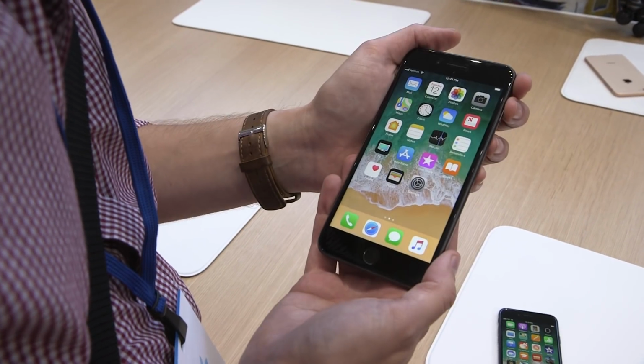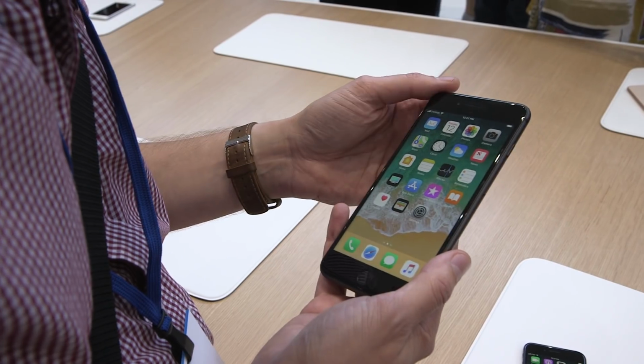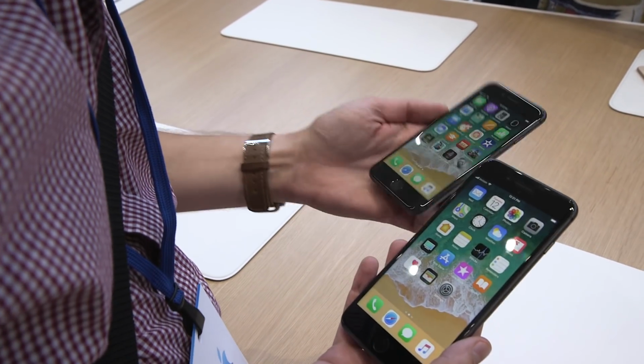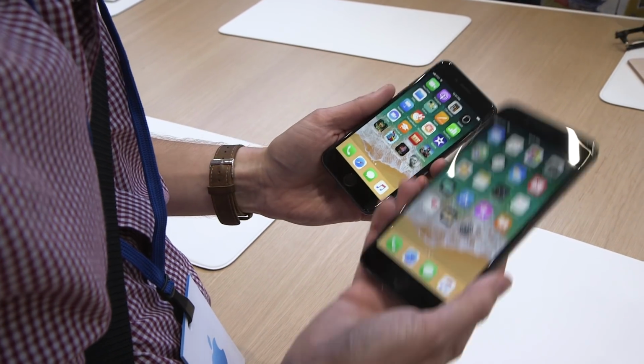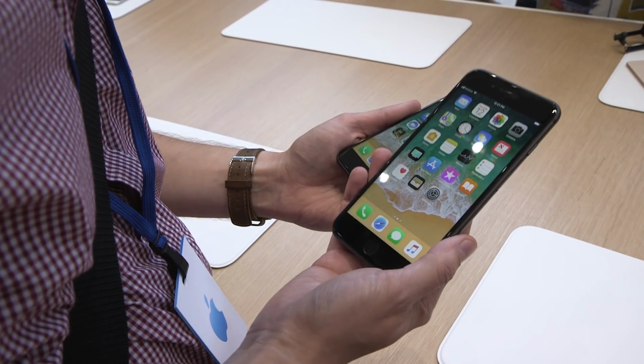So here you go. This is the iPhone 8. It's going to be available on September 22nd. The regular model starts at $699 for 64 gigs, and the Plus is $100 more.